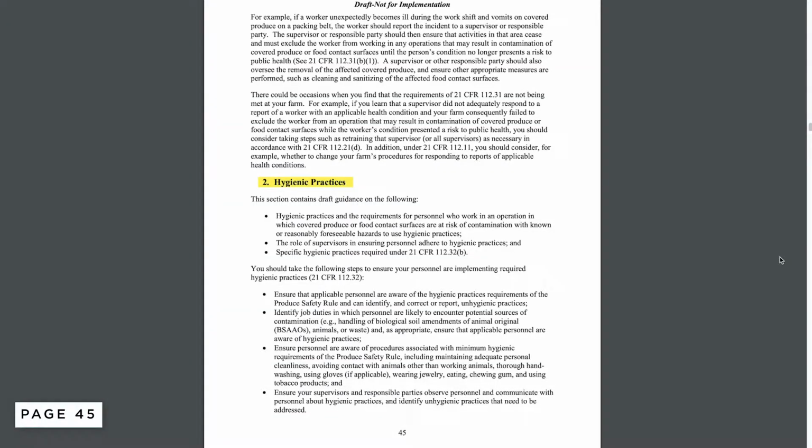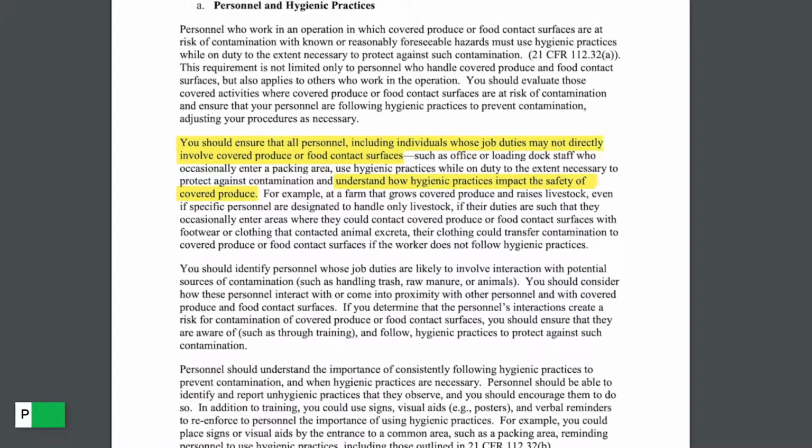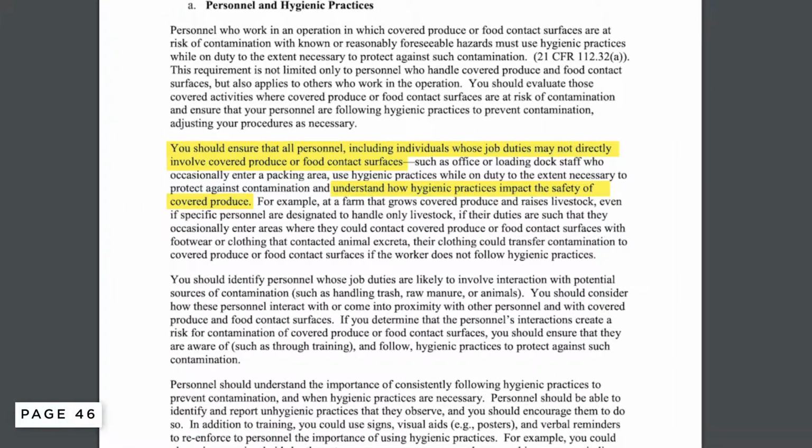Applying hygienic practices is discussed on page 45. All farm workers should understand the importance of consistently following hygienic practices to prevent contamination, even if their job duties do not directly involve covered produce or food contact surfaces.